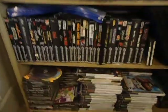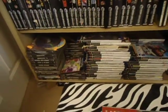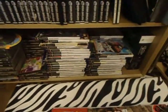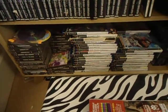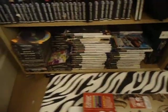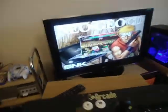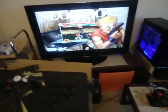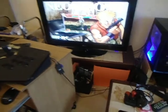A whole shelf dedicated double deep of Saturn games. I can't get enough of my Saturn, and quite a few PlayStation 1 and 2 games, and look in there, some GameCube games as well. So I try and keep most things. I try not to extend it any further than that, really, because it just becomes too much.